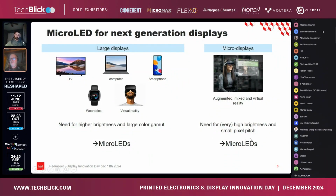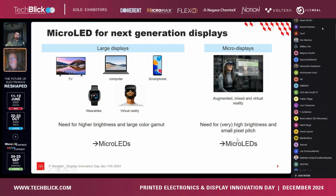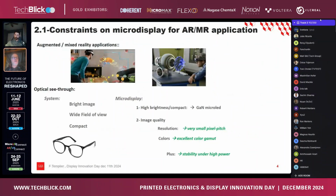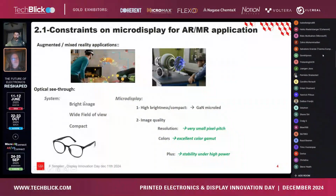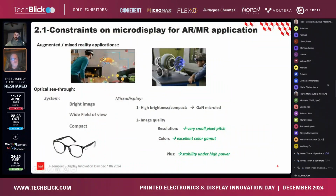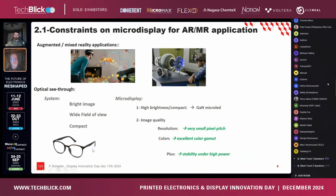So I will begin with a status of what the constraints are for this new kind of display, and what the existing solutions are. So the application is mixed reality, augmented reality. In this case, as you know, we have a digital image which is added on top of the real world. For this, we have a very special system, which is called an optical see-through system. These systems should provide a bright image, definitely, but also a wide field of view, and in the meantime, should be compact. I hope in the coming years, we will have such very compact systems as this glass, okay?